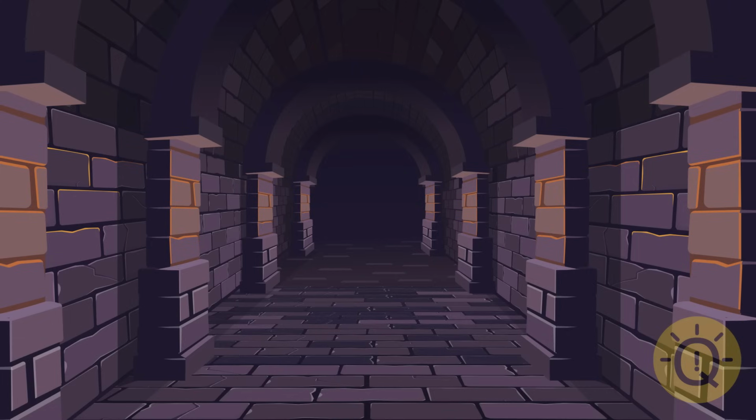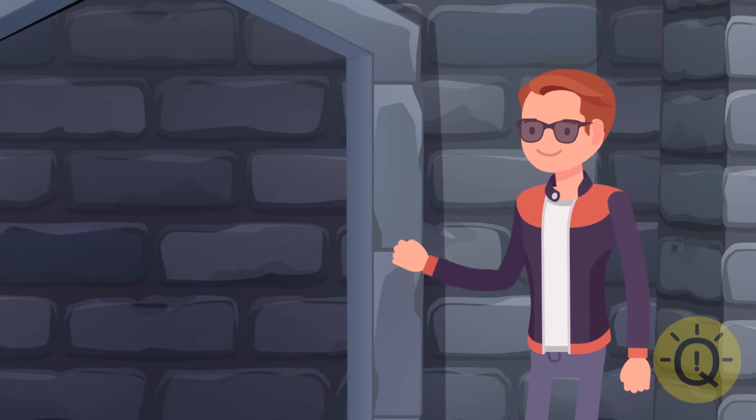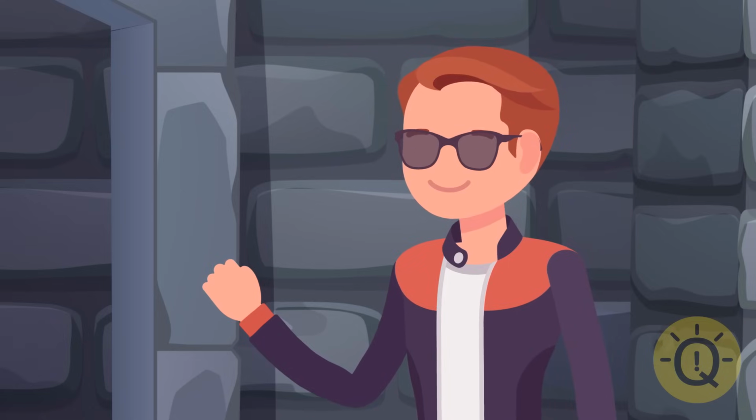There's one strategy to escape any labyrinth. Mark should put his right hand on the right wall and go forward, touching it at all times. He'll be walking into dead ends along the way, but if he follows the right wall, he'll get out of them and will eventually find his way out of the labyrinth.